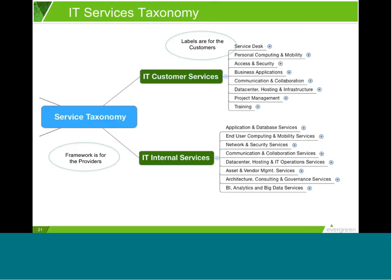Here you also see one of our service taxonomy principles that we proved out through trial and error, that the taxonomy labels are for the customer and the framework is for the providers. Any section of a taxonomy is targeted at a particular customer set or consumer. And since we want to think like the customer, then the labels in that section should be in the customer's language, not in the provider's.